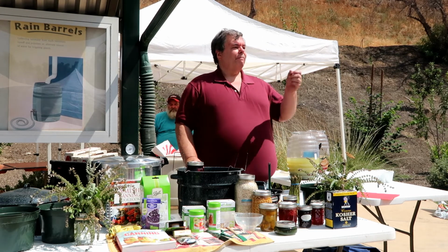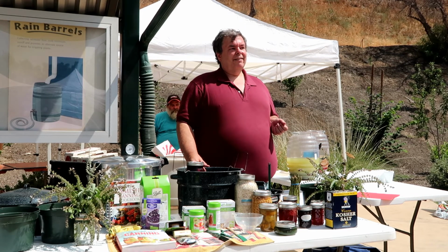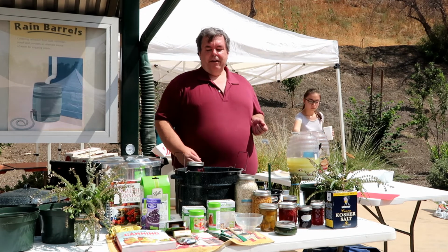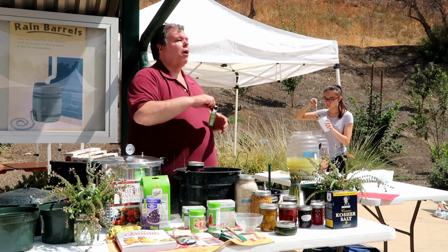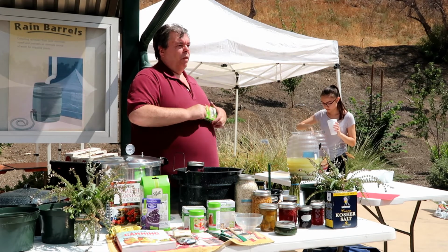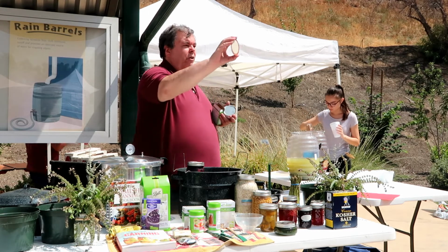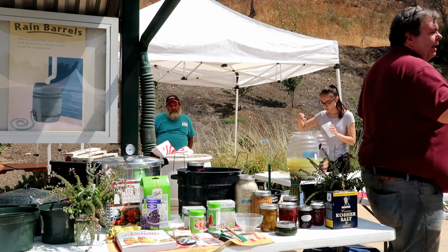Who else? Yes, ma'am. In the olden days, my great-grandmother and grandmother both canned, and they used paraffin. Is this lid a replacement for what paraffin would have been at the time? Yes, ma'am. Paraffin was to help seal certain products with a wax. On these lids, if you'll notice the orange rim, it helps defeat that.